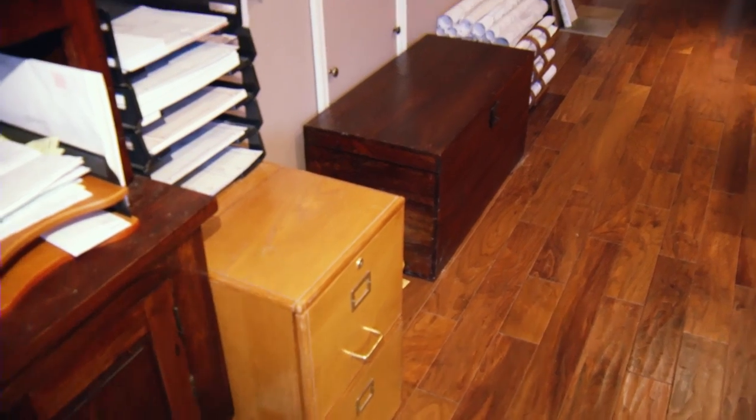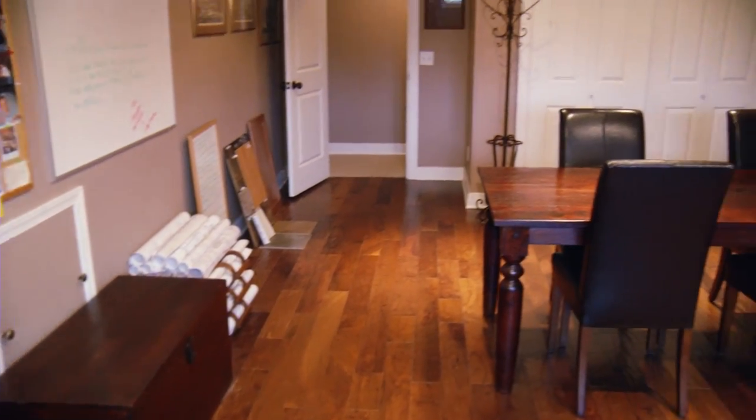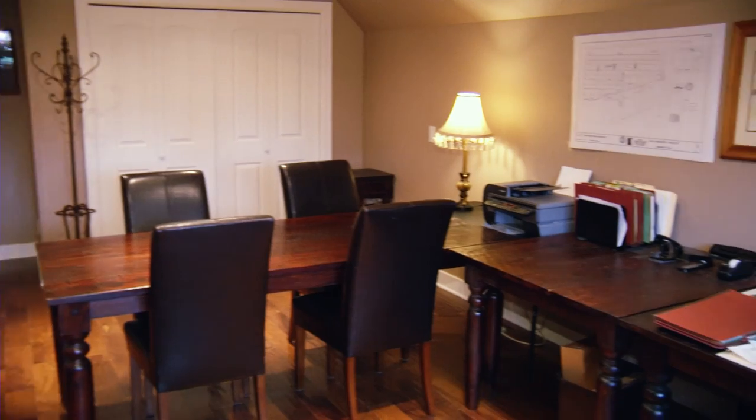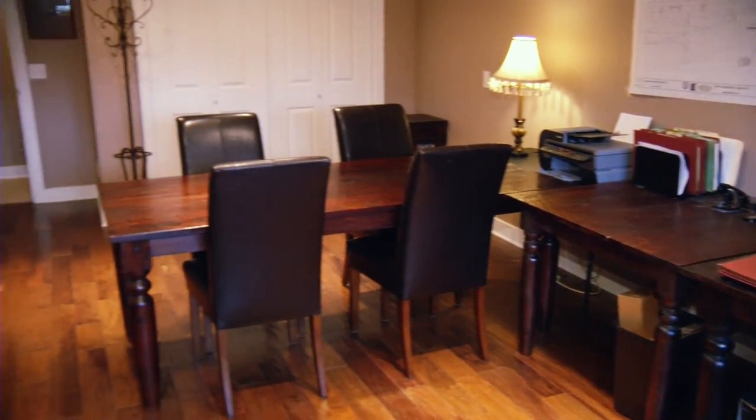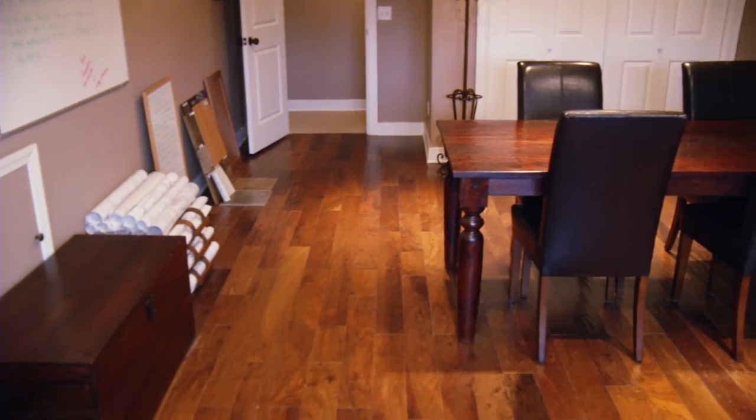Well, this is the area where I come to do my business, and I meet a few people here. I've got a separate entrance. It's just located above the garage, and it's really the only part of the house that my wife gave me free rein to pick out my own colors and floor style. I picked out a black walnut.